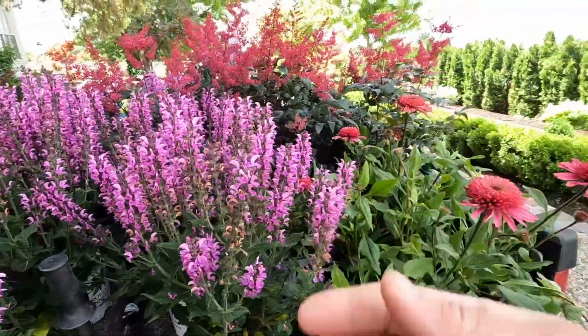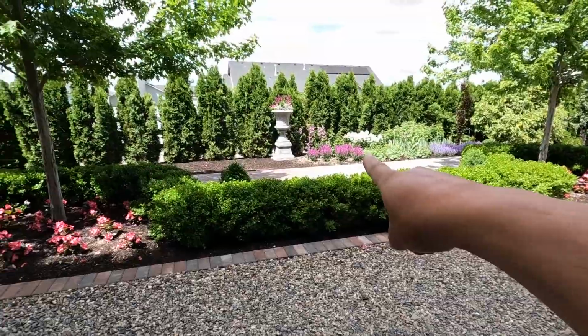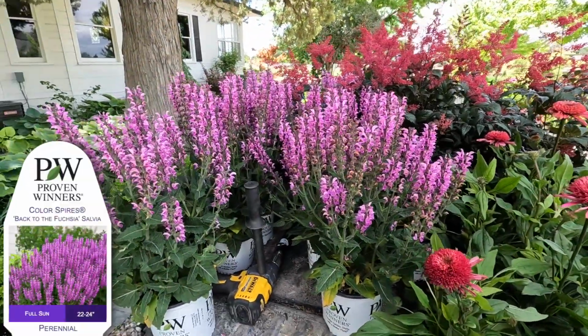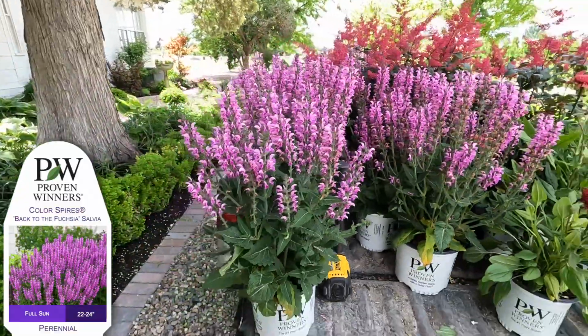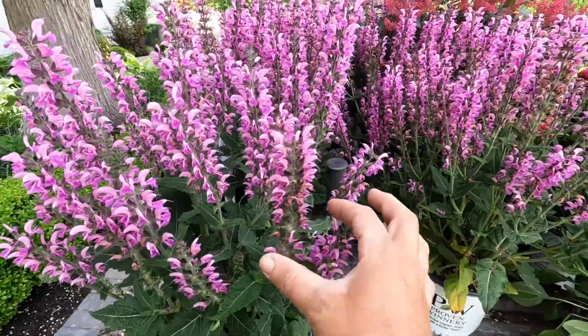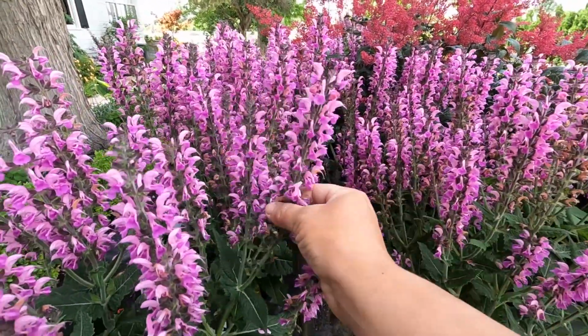So we recently planted, in fact, right here, the pink profusion, which I love. This one is called Back to the Fuchsia. I've not ever planted this one before, and it looks very different from the pink profusion in that the bloom spikes are much thicker. Just the diameter of these, much thicker.